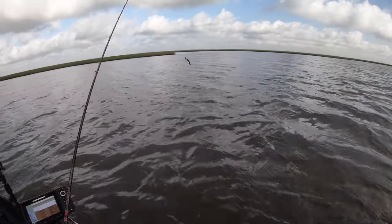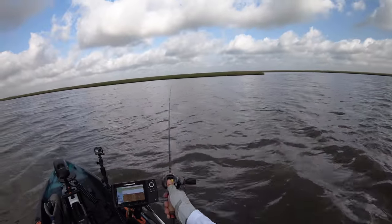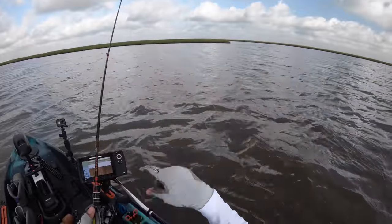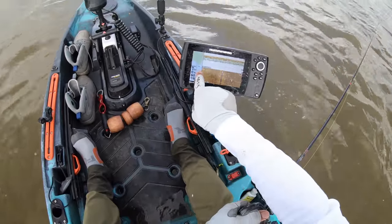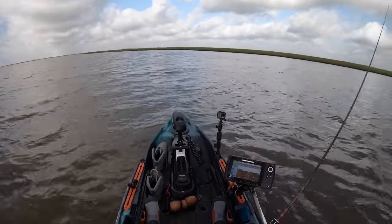Okay, so we've made it into the back lake and I haven't seen any reds, no signs of blowups or anything like that. Wind has picked up just a bit more. I'm going to fish this spot right here where I normally catch a lot of reds. Y'all can see that fish mark right there. That's just because I've caught plenty right here.